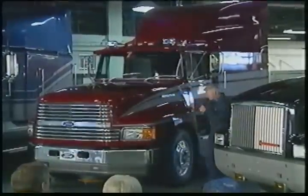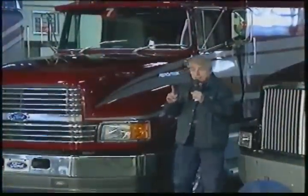And look at what Ford has done on the back of this fender. A large turn signal indicator light, so all overtaking traffic will get a clear idea of what this truck driver's intentions are. We think that's a best-in-class feature.